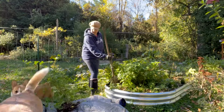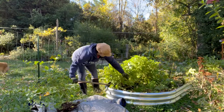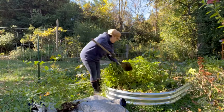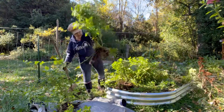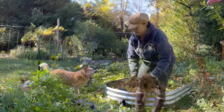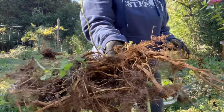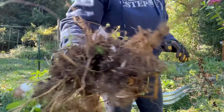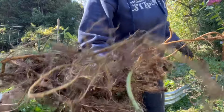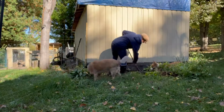One of my projects was to move these stinging nettles. So I know they were going to engulf my whole bed, so I decided that I was going to put them on the side of the shed. So that's what I'm doing. I am pulling these out, and I'm going to actually save some of the roots to make some medicine. So I'll make some of this a tincture and a tea, and it's really good for men's health, but it's really good for women as well. So I'll be getting that all washed up and dried.